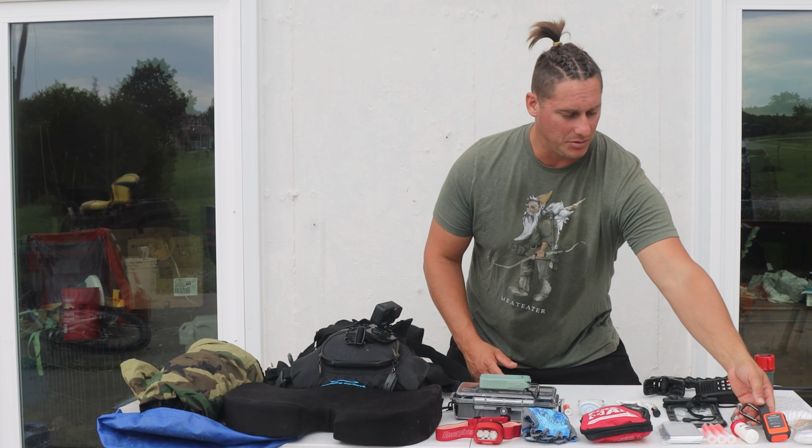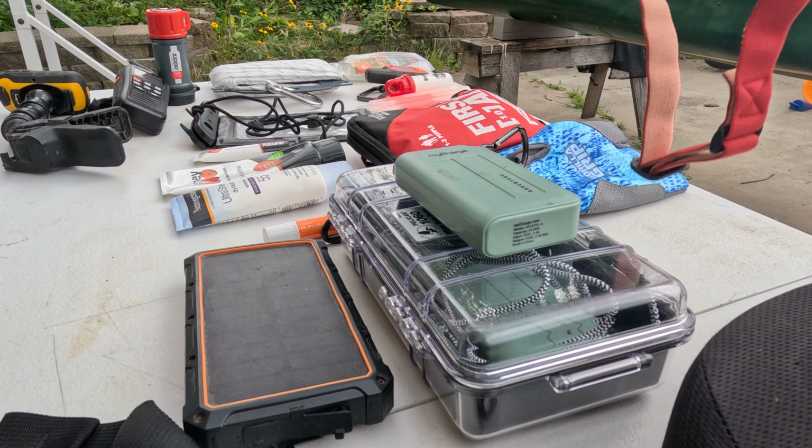Got a real simple first aid kit. I have some gloves here. This is the first year I've ever used gloves, but I always have a lot of blisters, so I thought this year I would try out gloves. Got a headlamp, just in case I need to find something in my boat and the chem lights can't do it.